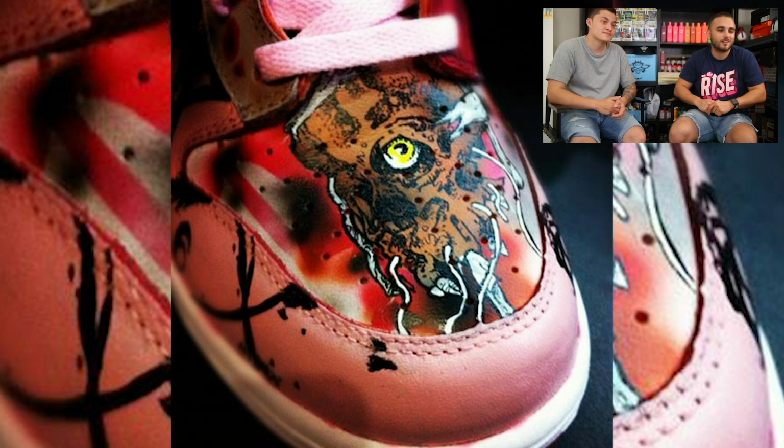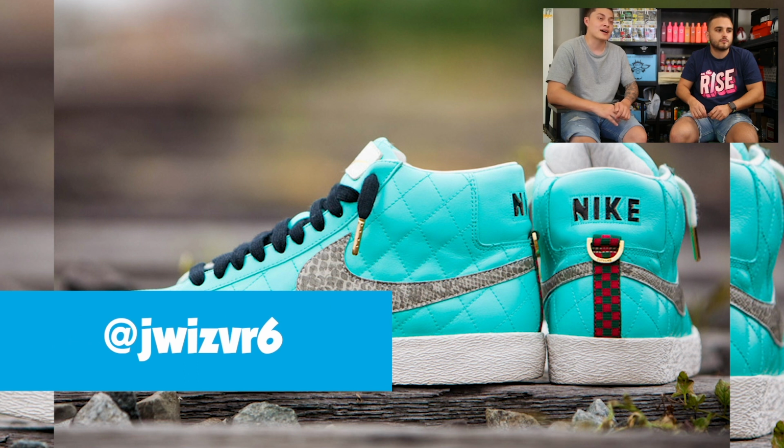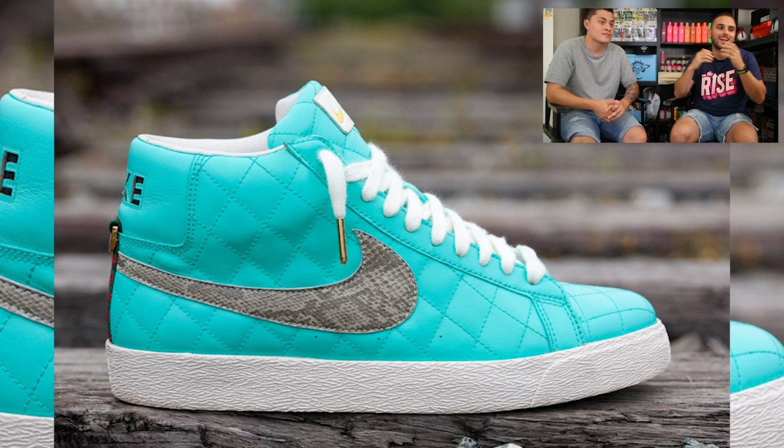Killer work. So next up we have Jay Wiz with a pair of Supreme Blazers, and obviously he has the Tiffany Dunk Lows theme on it, and right away you can tell he did a great job at capturing what the original SB looked like. Yeah, for sure. What's really cool about these is the whole Supreme Blazer collection was all just solid colorways, the red, black, and white, and he decked these out with just the Tiffany all over, and man, you really can't go wrong with a Tiffany sneaker like this. It just stands out so well.